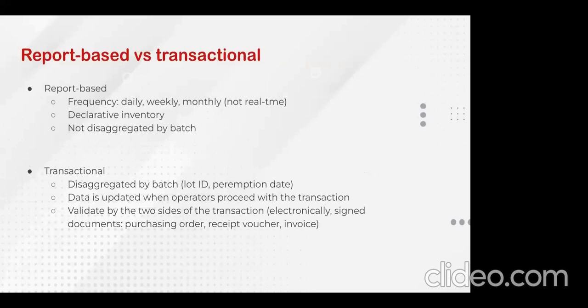So just a comment on this report-based versus transactional, because you might have seen these discussions when talking about setting up an e-LMIS system for supply chain. The report-based model is a model where you report on a frequent basis the inventory or your needs. Typically, for some countries, you report the inventory at the end of the month: the stock that came into your facility during the month, stock at the end of the month, and your needs for the upcoming periods. So that's not real-time reporting. It's only every week or every month.